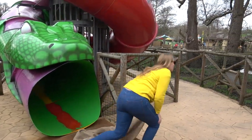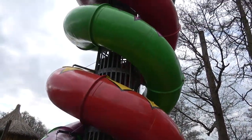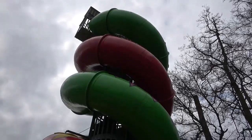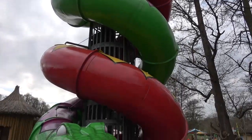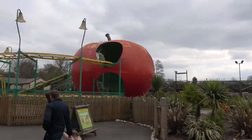There we are. Did you come down that slow all the way? Oh, no, there's another one as well. It's quite a steep slide, actually. Proper spiral going down it. Right, then we're going to have a ride on Kong next, which is just round here. Of course, that's the Zamperla Disco. Let's go for a little ride on it.